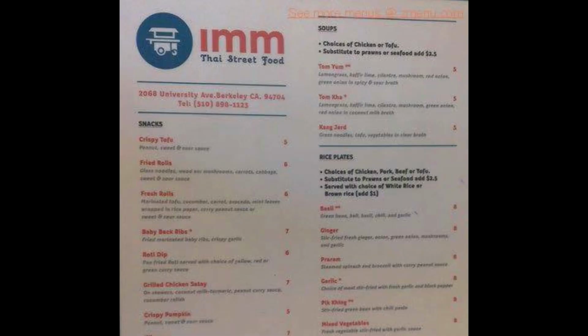Another good Thai restaurant is Im Thai. This Thai restaurant is a little bit further away from campus. You can walk there. It's closer to the bottom edge of campus. So if you're down there, then definitely check it out. I went there once and the Thai food was really good.